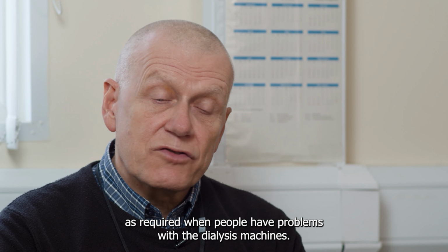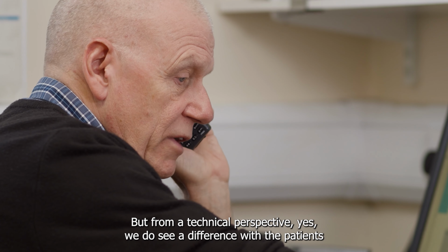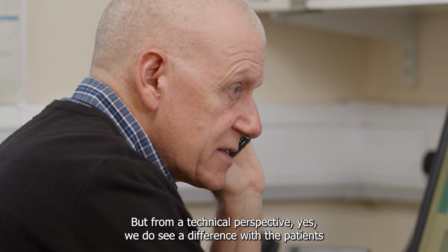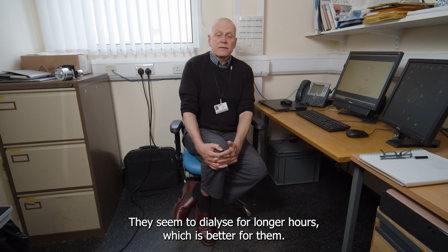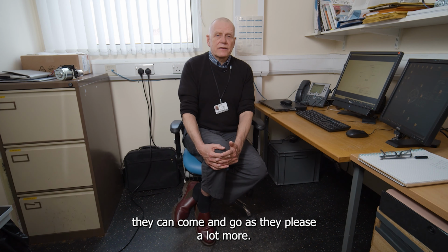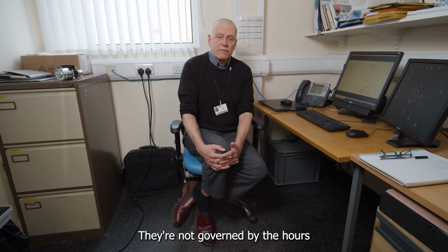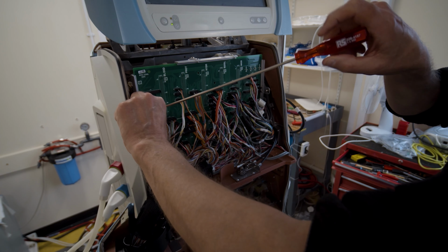We will go out as required when people have problems with their dialysis machines, but from a technical perspective, yes, we do see a difference with the patients dialysing at home in that they have a lot more freedom. They seem to dialyse for longer hours, which is better for them. They have the ability to choose when they want to dialyse. They can come and go as they please a lot more. They're not governed by the hours of the hospital and ambulance transport for getting them here.